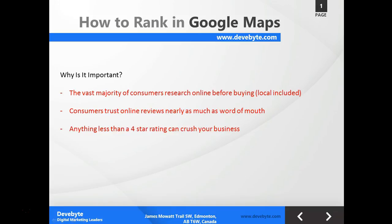And consumers trust online reviews nearly as much as word of mouth. So what that means is that since over 90% of people are going to research you online before they decide to do any business with you, they're going to see these reviews online. And if you have anything less than a 4-star rating, it can absolutely crush your business. So that's why it's critical that you're ranking in the maps, because whenever somebody's searching online, they're going to look at the business listings that are there, and if somebody has a really high rating, they're going to use that business. And even if somebody's just researching your business, it's important that you have at least a 4-star or higher rating.